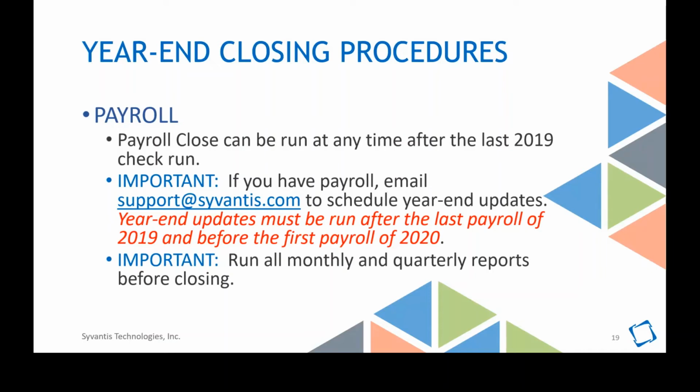Okay, so now what we're going to do is go through each one of the modules and what needs to be done to close each module. And as I mentioned, payroll is the first one in the list. Why? Because the payroll close has to be run after your last 2019 check run and before your 2020 check run. So it's important to get that done.